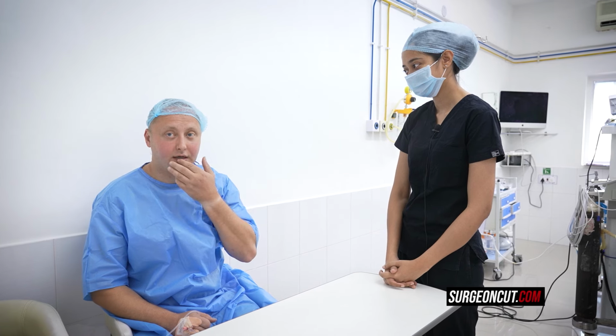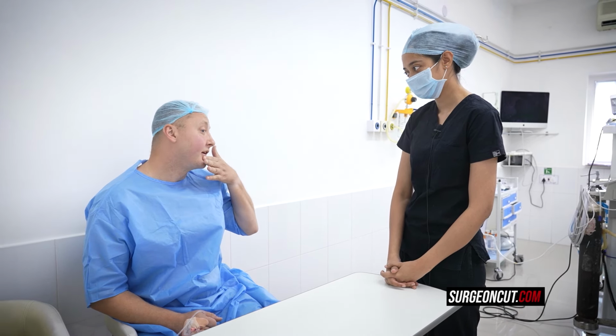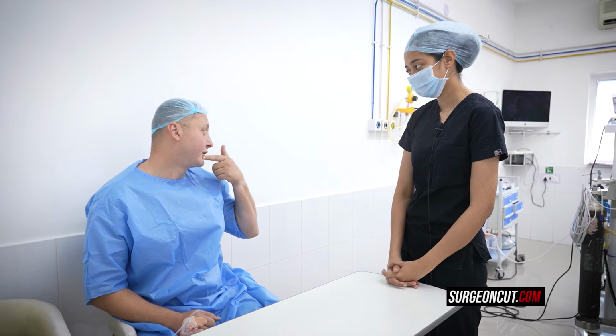So basically, I'm retruded. My upper and lower jaws are retruded. I'm looking to advance my mandible. My B point is retruded. This is the B point. My B point is retruded about 12.5 millimeters.